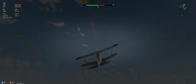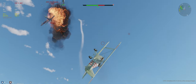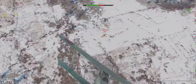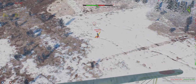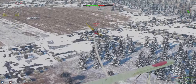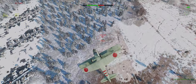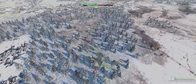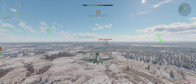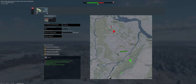He does have a back gunner. That guy just ditched the TBD to go after our kill. Nice. I love teammates. Good hits, nothing special though. Well, special enough, I guess. V-156 is still up. There we go, he's down.